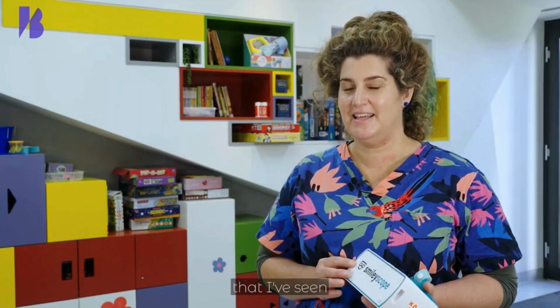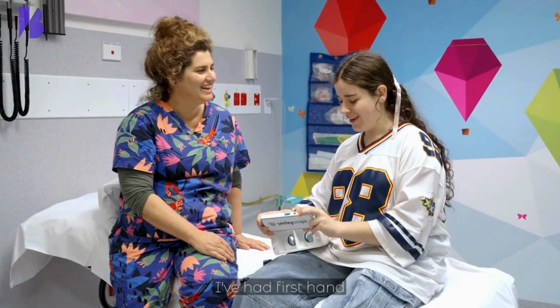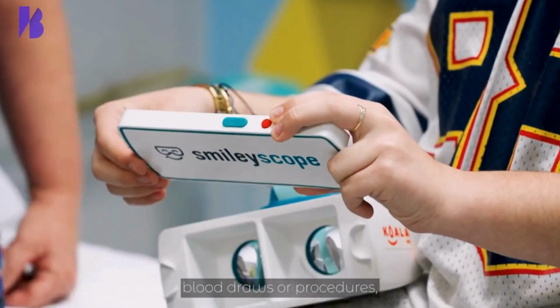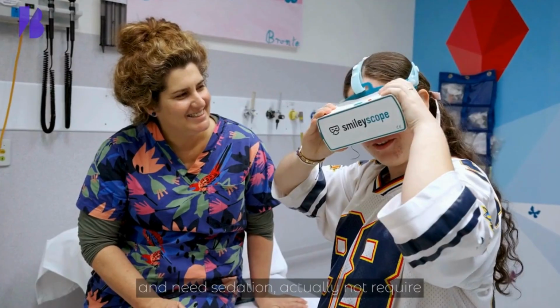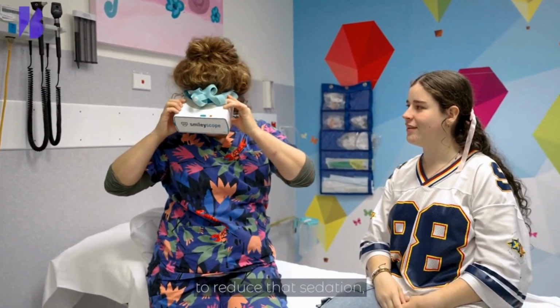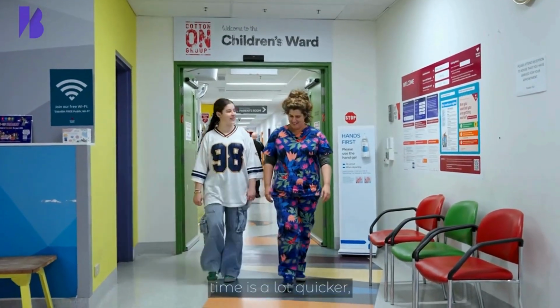The benefits that I've seen with the use of Smileyscope have been enormous. I've had first-hand experience of children that have had to have repeated blood draws or procedures and need sedation, actually not require any sedation, or perhaps being able to reduce that sedation, which is a huge win for the child because there's less downtime in the recovery post-sedation. It also helps the flow on the unit as well because the discharge time is a lot quicker because they're not having to recover.